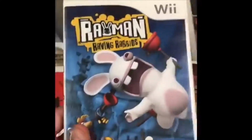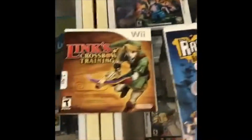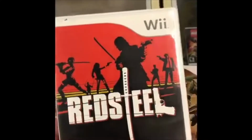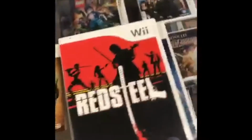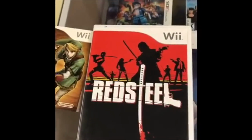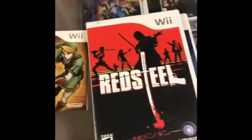So while looking at the Wii stuff, I found Link's Crossbow Training, Rayman Raving Rabbids. I have the second one, the TV one, I don't have this one, and Red Steel. This was actually a really fun game playing on the Wii when it first came out. And then also, I'm trying to get the gun for Link's Crossbow Training. I have not seen this in a while, so I feel like I need to pick this up, especially with Link's Crossbow Training because I'm a big Legend of Zelda fan. You guys haven't realized that already.